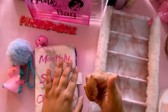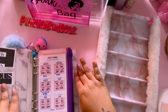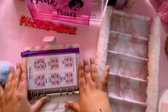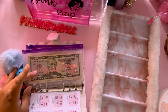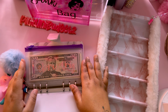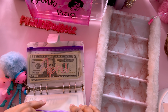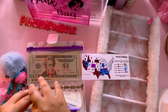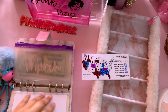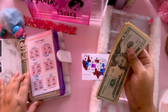Likes help me grow. And today we are doing, we're unstuffing the monthly savings challenge. Because I know I'm only keeping the 2023 Fridays in here, so it'll be like something is in here, you know. So we are unstuffing this, and we will see how much you were able to save for the month of March, you guys.